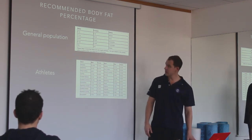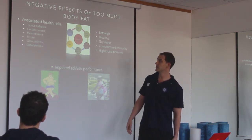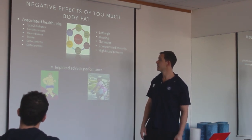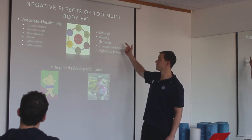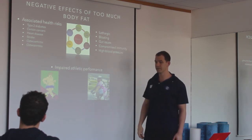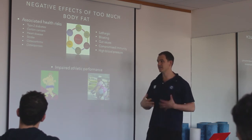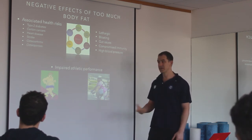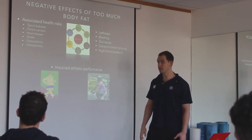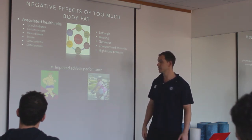Regarding health, without stating the obvious, there are health risks that come with having too much body fat. Very commonly when people come to me and they need to lose body fat, they're very tired most of the time. They have the afternoon dip with a lot of bloating. After they've eaten dinner, they feel quite bloated. They have gut issues where they're not going to the toilet as often as they should be. They can get colds quite often. And we measure blood pressure here, and it tends to be a little high.